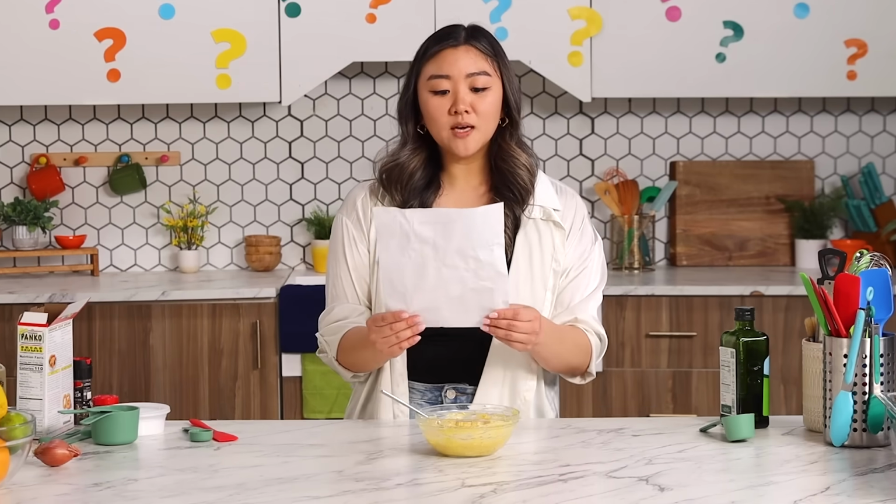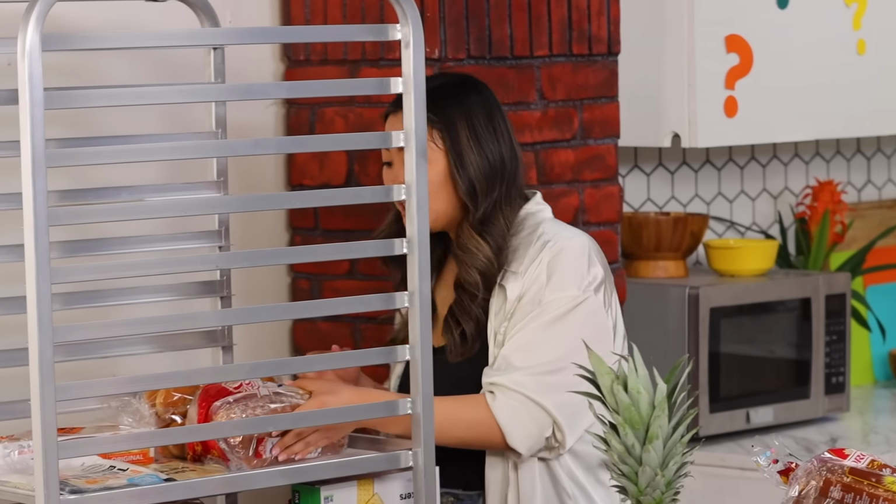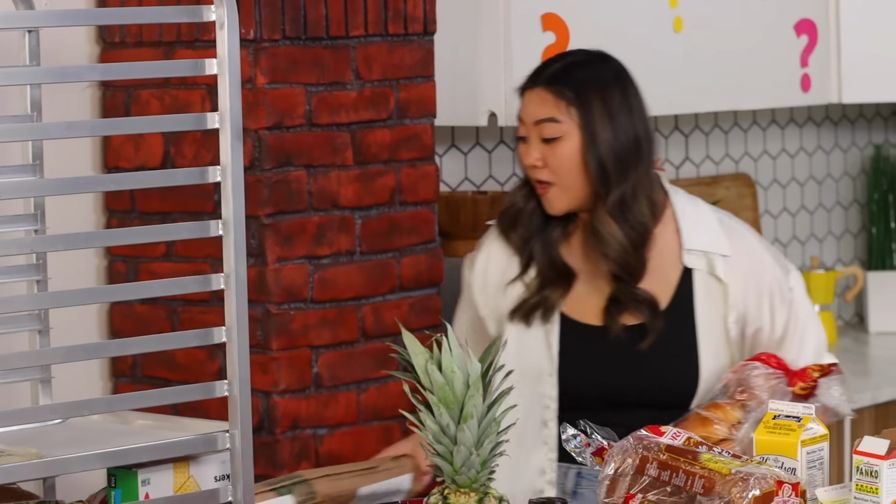Step number 4, cut 12 pieces of white paper with a sharp knife. Cut, cut, cut. We're cutting, we're done. I think cut 12 pieces of white paper means white bread. White bread. Brioche. There's a baguette. Perhaps we should do this.